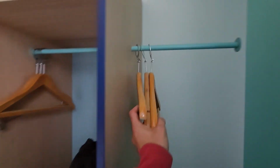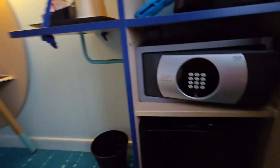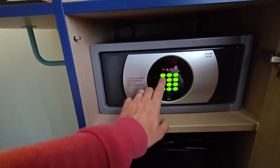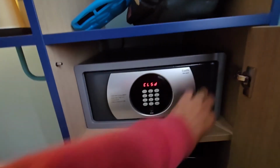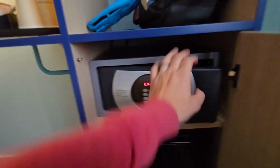And speaking of storage area, you do get 3 coat hangers in this particular room anyway, on the edge there, and 3 on the inside. There's shelving at the top there, and inside this bit you do get a safe. To do it, you just close, press reset, enter your 4-digit code, and then lock, and then it's locked, so nobody can get in unless you enter your code, which is cool.